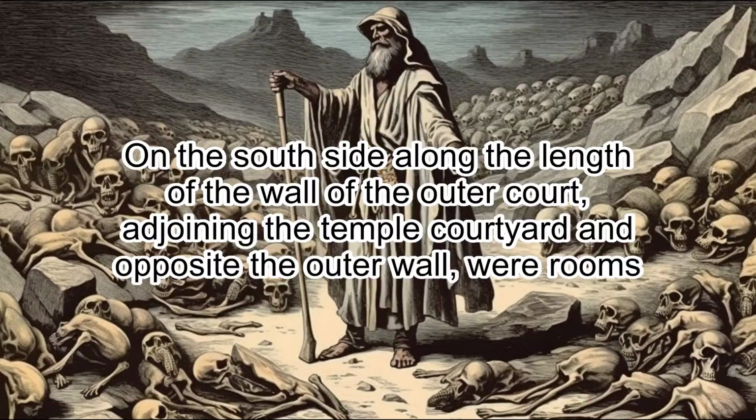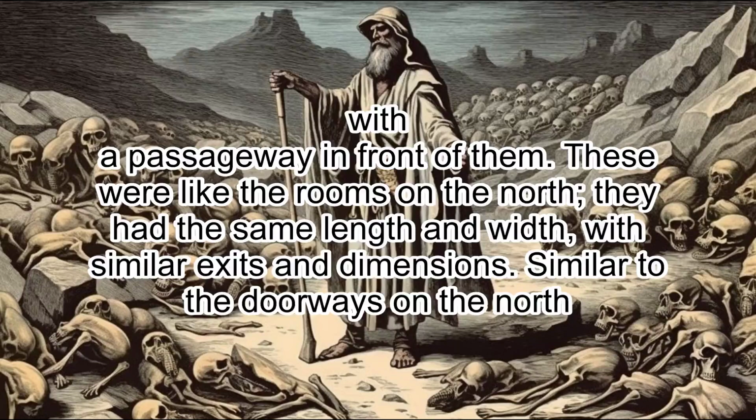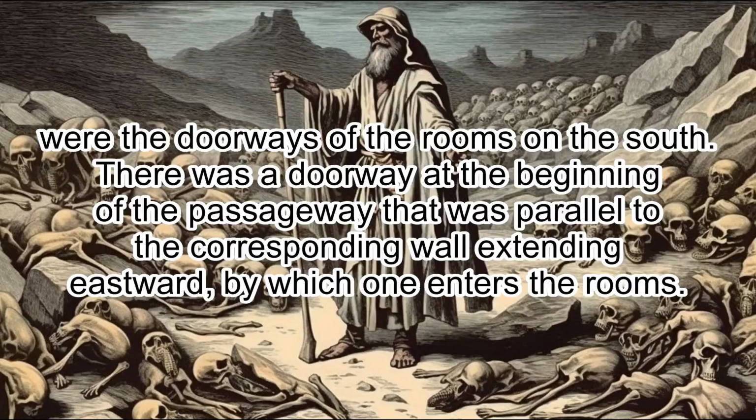On the south side, along the length of the wall of the outer court, adjoining the temple courtyard and opposite the outer wall, were rooms with a passageway in front of them. These were like the rooms on the north. They had the same length and width, with similar exits and dimensions. Similar to the doorways on the north were the doorways of the rooms on the south. There was a doorway at the beginning of the passageway that was parallel to the corresponding wall extending eastward, by which one enters the rooms.